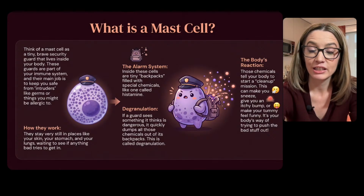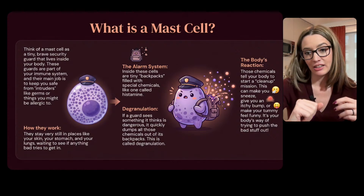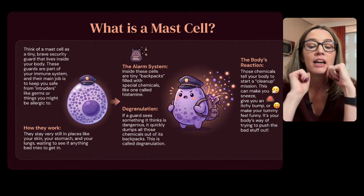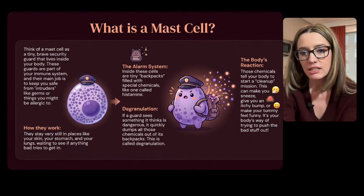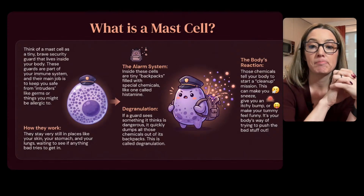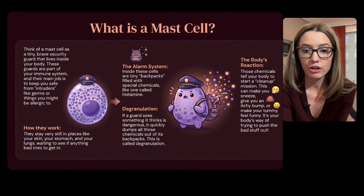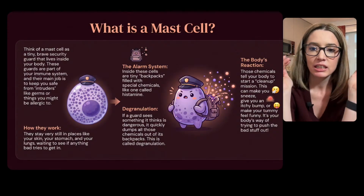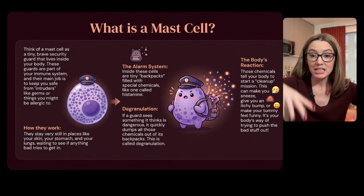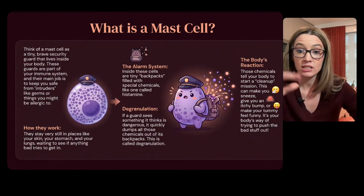And then it has little granules inside of it. I use this image of a little backpack that's full of all of these little granules. And these little granules, one of them is called histamine. There's several others, and they act as their own little signals to have other things occur. So if the mast cell sees something that it thinks is a problem, it's going to release out of its backpack all of these histamines and other granules that will start the process, and these reactions in the area.